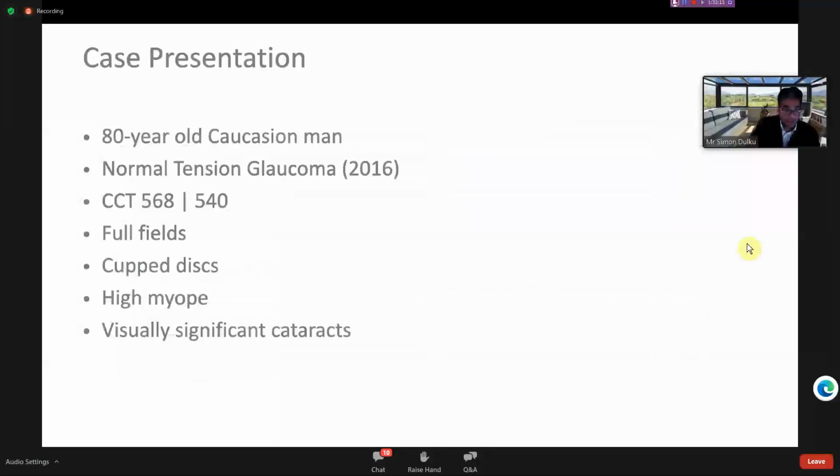So just to go through a case presentation, the reason to go through this case is to illustrate how the iStent can help you in difficult cases. At the very beginning of this seminar, Pete Sharp talked about the brittle angle and the brittle optic nerve, and this patient actually had both. You'll see during the case presentation where I may not have called the ball correctly with his first operation.